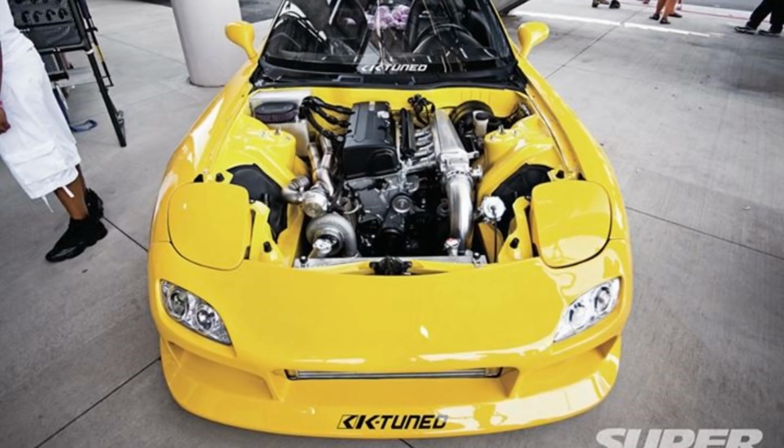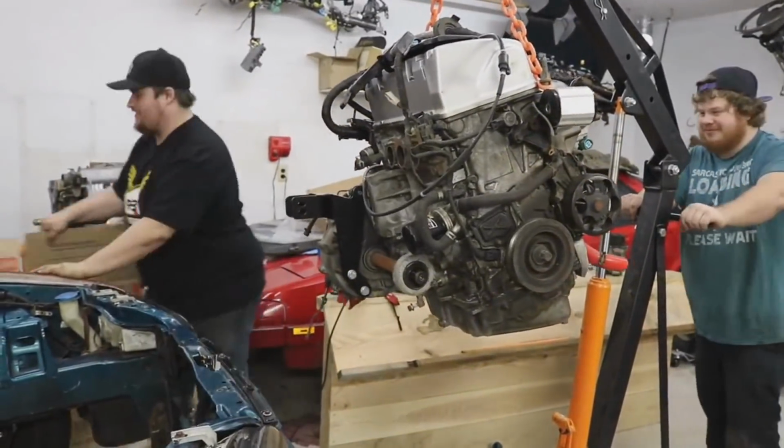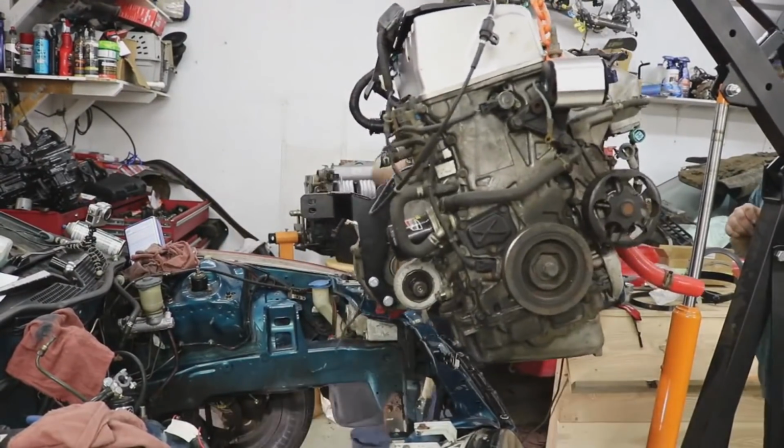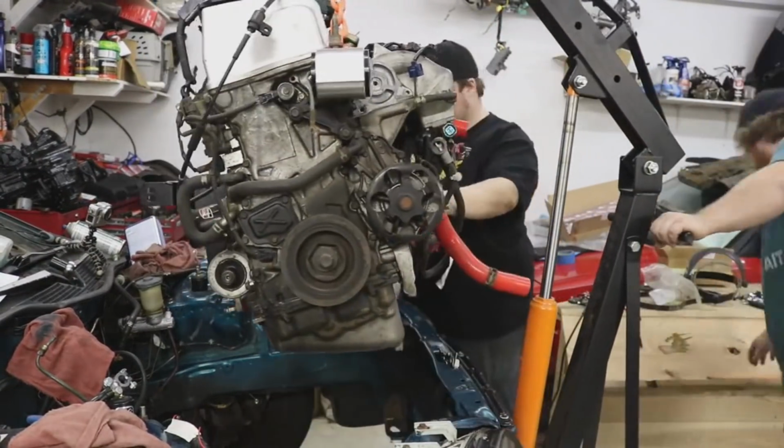Even now you see people with B series engines with coil-on plugs and all of these other accessories on their B series to make it run more efficiently, when in reality they probably could have just bought a K series and called it a day.